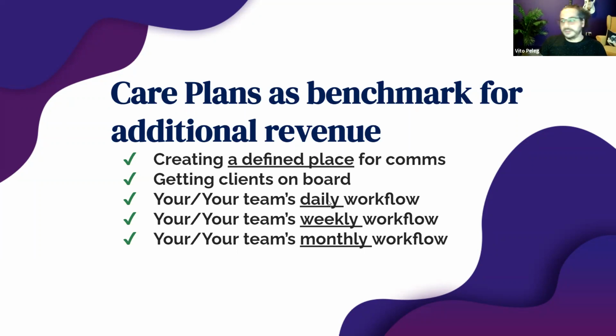Then we're going to talk about the 3 communication cycles that we need to have with our clients. Our daily workflow when it comes to getting those one-off requests, those different changes that come in here and there from the different clients. I don't mean contacting every client every day, but they contact us, so we need to deal with requests and support tickets that are coming in.